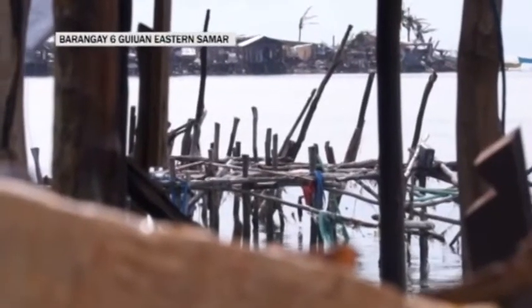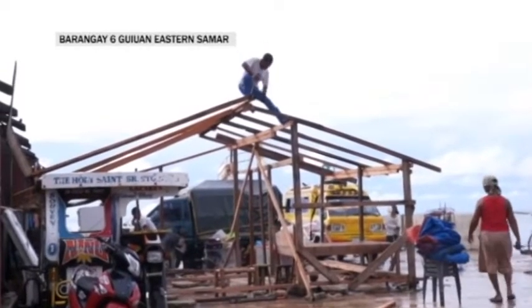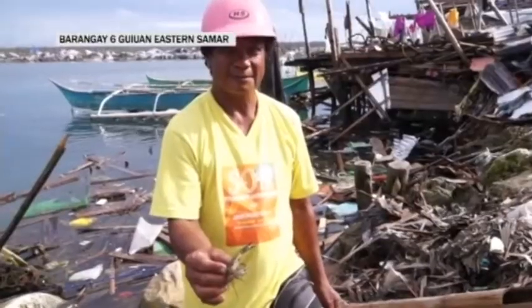Barangay 6 in Guiuan was devastated in the typhoon. Here too, people are trying to get on with their lives, getting back to fishing and rebuilding, even in unsafe and prohibited areas.